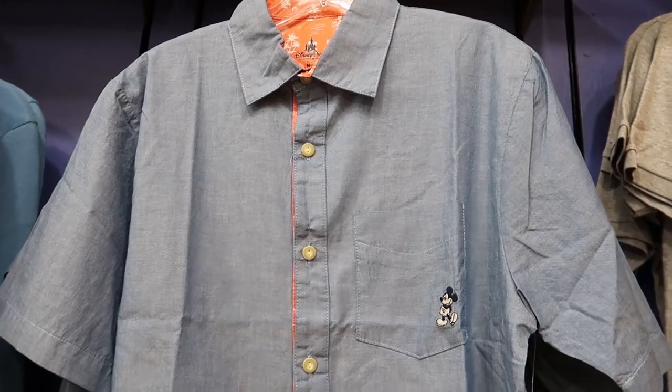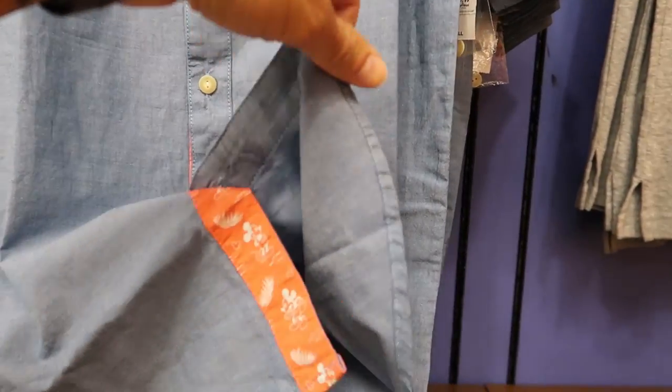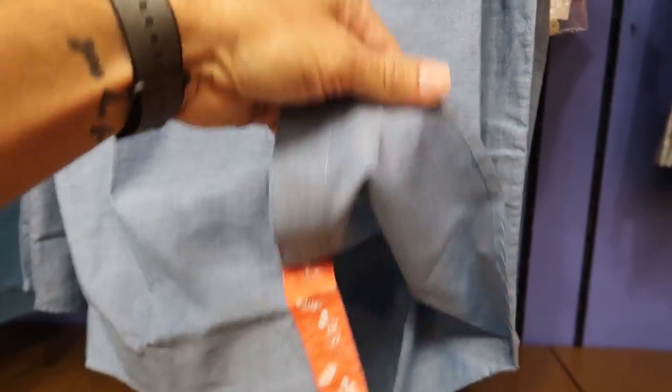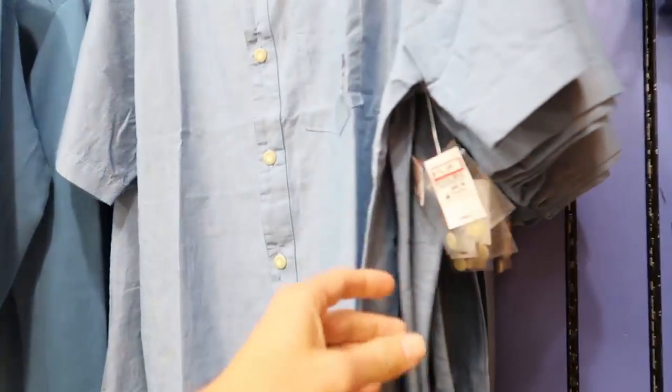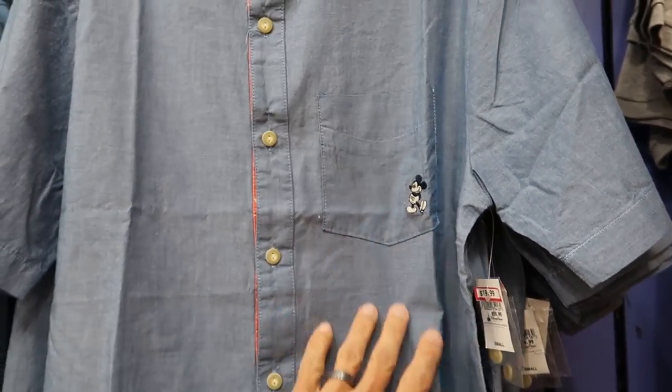So the last time we were here, a lot of people were telling us that this is reversible, and it's not. It's not a reversible shirt. It's just that they use that fabric as an accent from the other shirt. I kind of wish it was. I would wear that orange one for $19.99. I don't really like this one though.